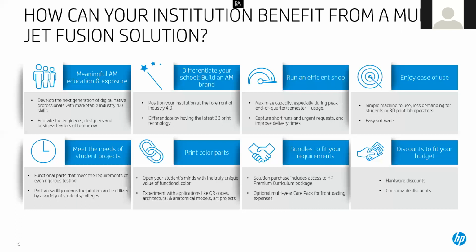But there's also a lot of versatility that you can imagine here. It shouldn't just be considered for engineers. With the value of color and the fine detail and intricate features, you can think about this being used for anatomical models, dental arches, industrial design projects, art projects. So there's a lot of versatility you should be able to see from this system, which comes in many ways from the ability to print in color.